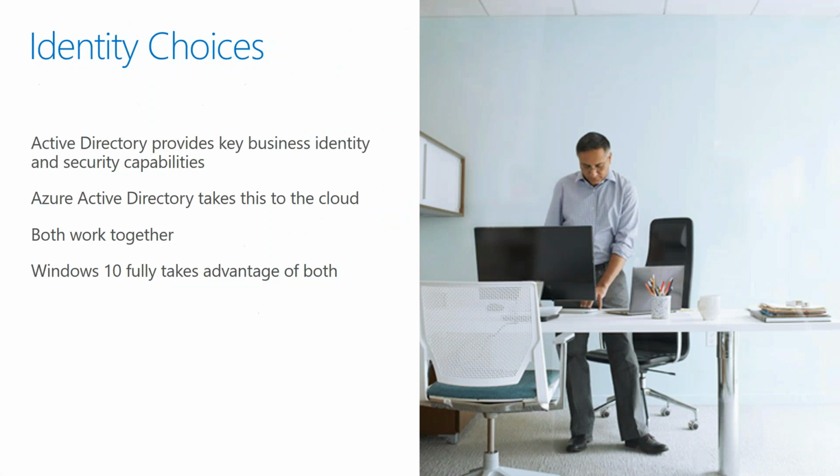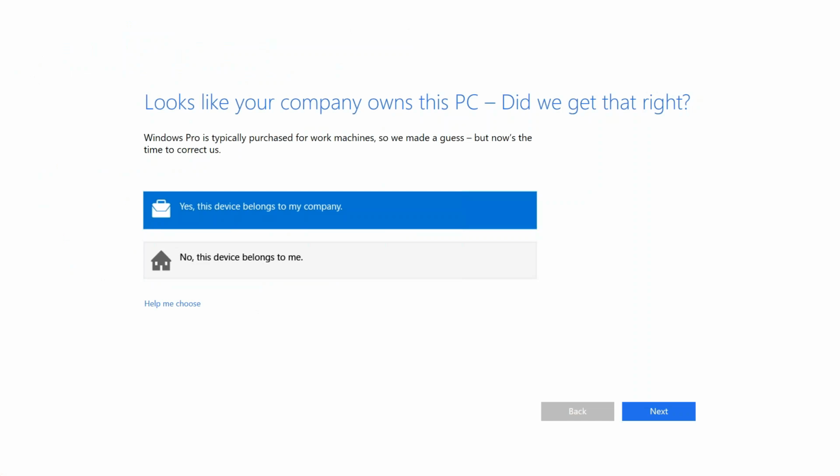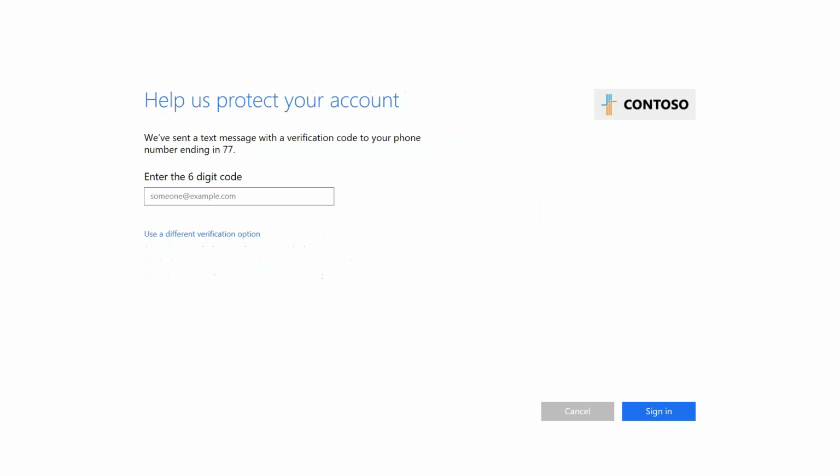We're taking identity to the next level as well. Previously, you look at things like workgroup machines and domain-joined machines. We've now created something called a cloud domain join, or Azure Active Directory domain join, machine. And really this is bringing these two things together to create a hybrid, where the machine can still get in and be authorized to the network but doesn't need to be fully domain joined.